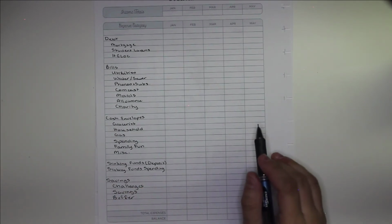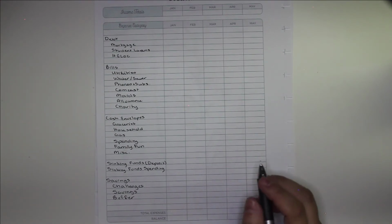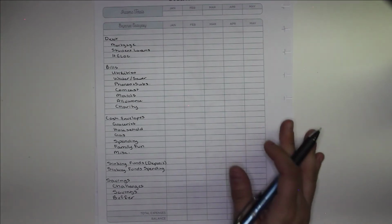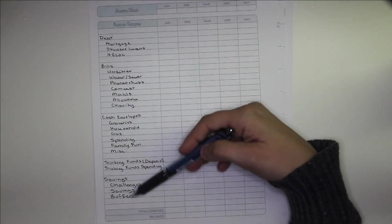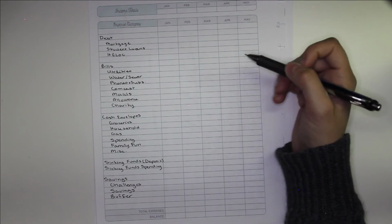I do get payroll deductions for 401k contributions, so that is another item to talk about at a future date, how I manage that. But I think this is how I'm going to be splitting everything up to track yearly spending.